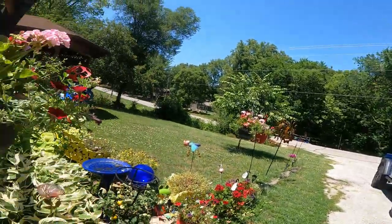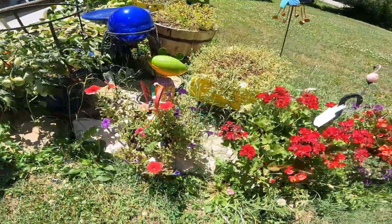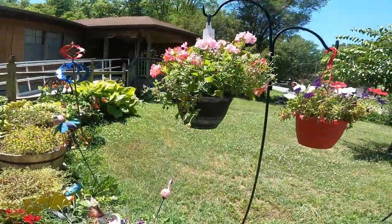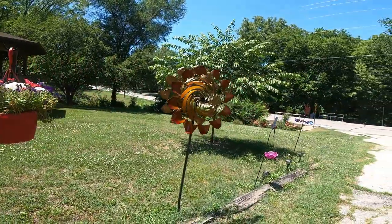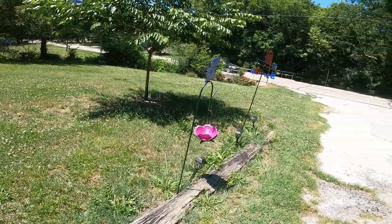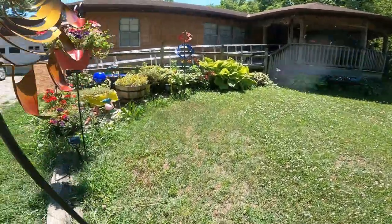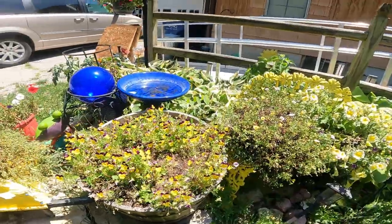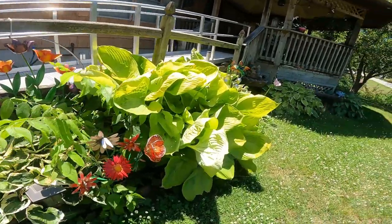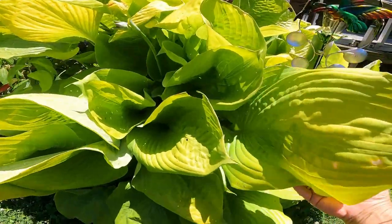This is my friend's garden. Tomatoes and petunias and, I like her little windmills. They're so pretty. And look at this. Isn't this gorgeous? So big. How big those leaves are.